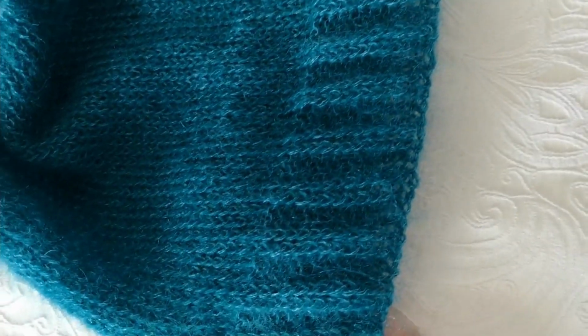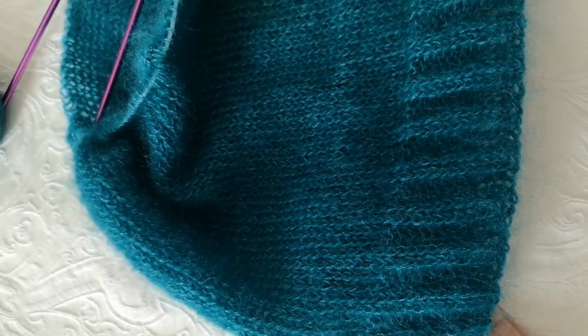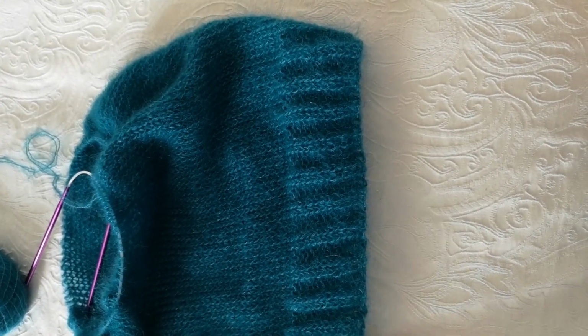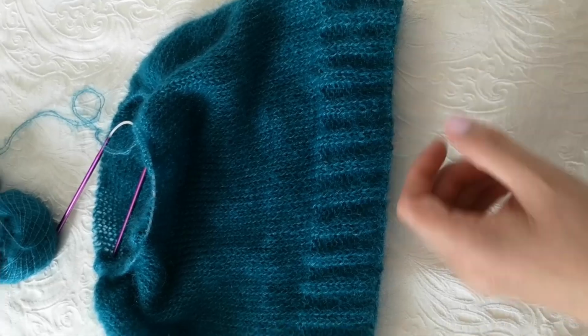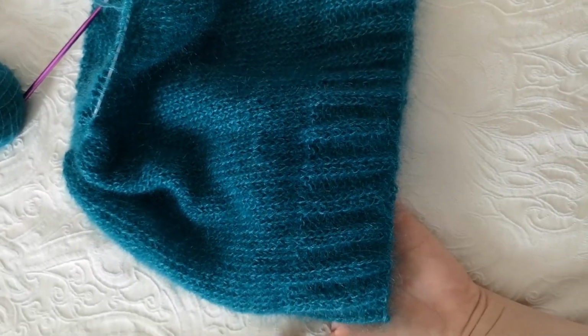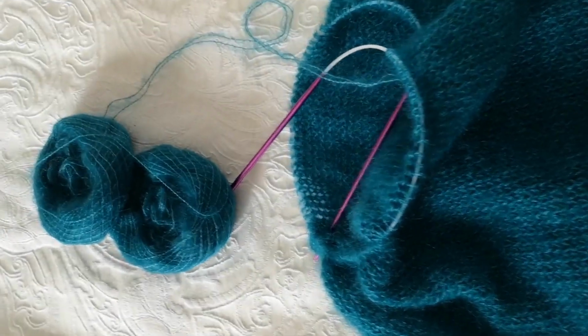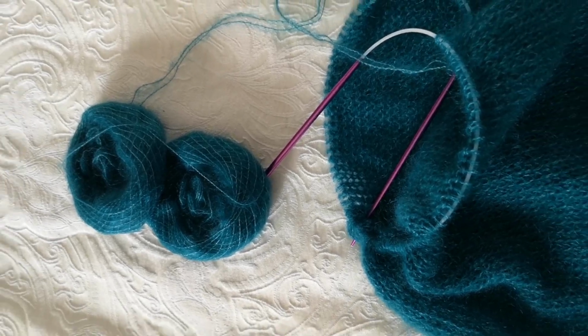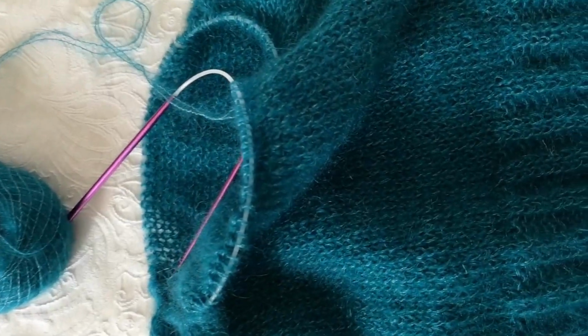It's gorgeous color, and I'm just making a snood, another one, because I made one last year and I wore it so much, so I decided to make one with a bit of a green, like a teal green, because apparently green is very much a color of the year this year. So this is it.